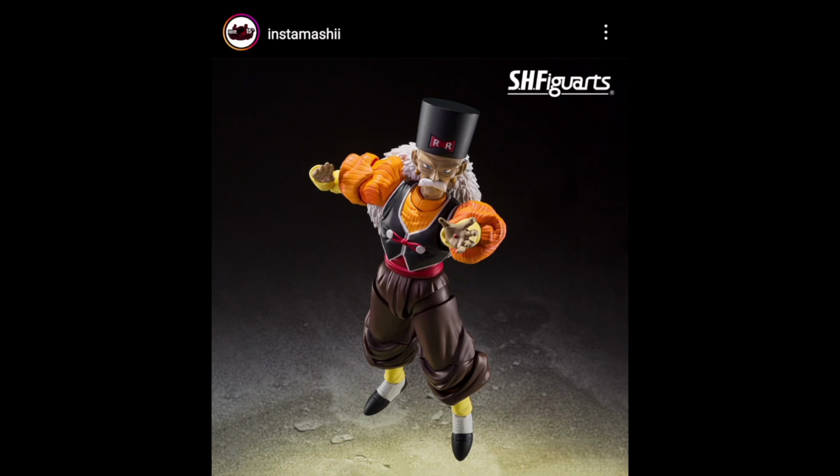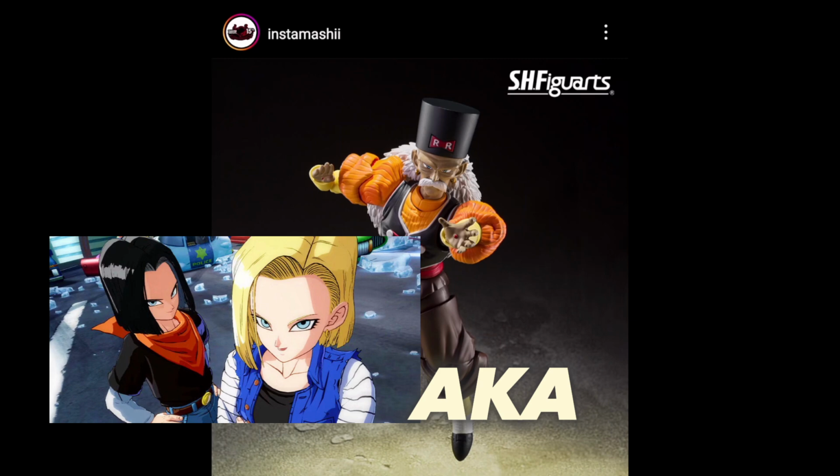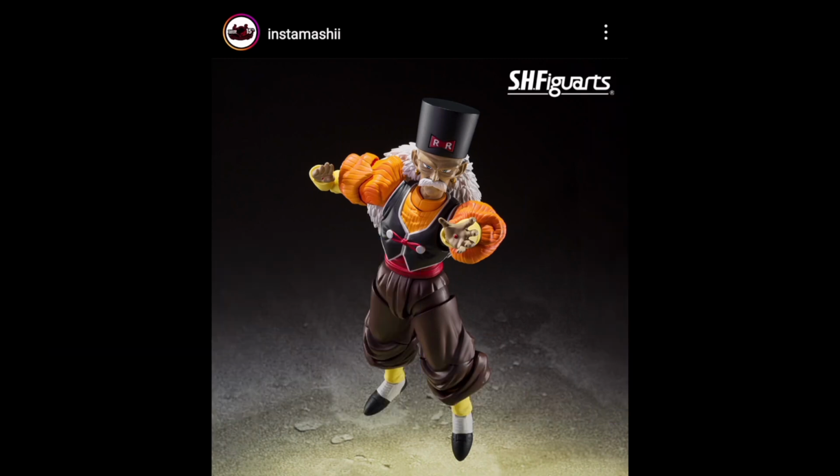So, also, moving forward, another release I'm thinking we can expect either this year? Nah, not this year. Let's say early 2024, Q1, is Android 17 and 18, aka the Delinquent Duo. We can definitely expect those two figures.